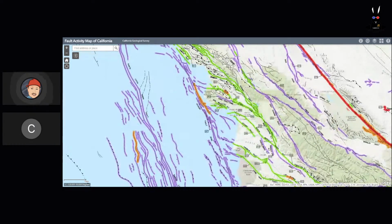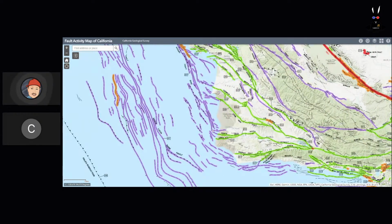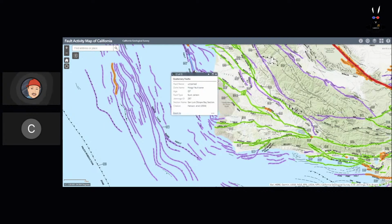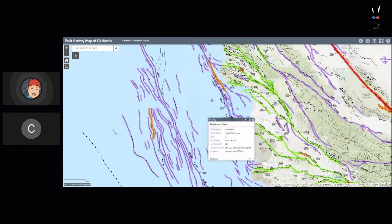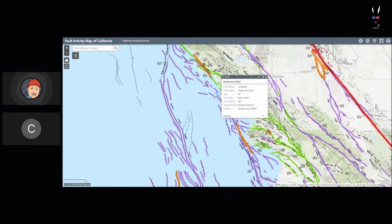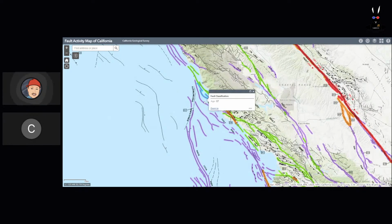The Hosgri Fault Zone is made up of a few smaller fault zones. As you can see, they're all part of the same thing. The Hosgri Fault is a certain type. I don't know what kind of fault it is. Do you know what kind of fault it is? I guess we'll find out right here.